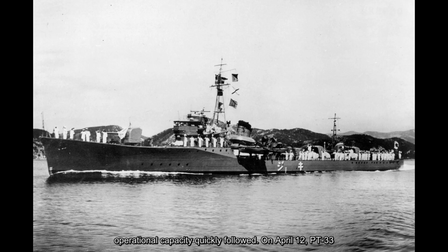On April 12, PT-33 was burned. An attempt to haul PT-41 overland to Lake Lanao failed, and it too was destroyed. By April 13th, Lieutenant Bulkley was flown to Australia, with Kelly and others following. Though specific boats were lost, their crew's resilience, courage, and ingenuity in the face of overwhelming odds were undeniable.